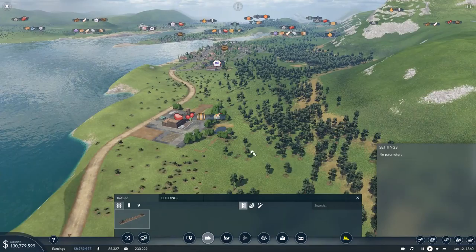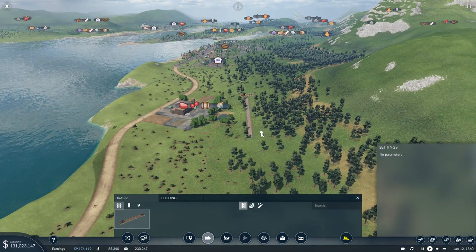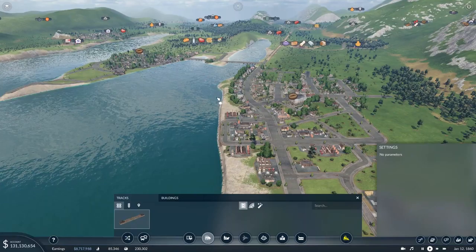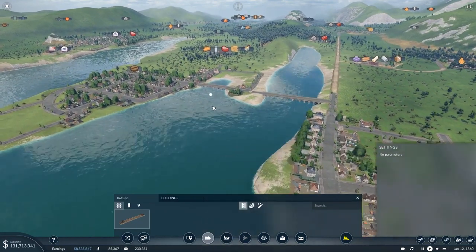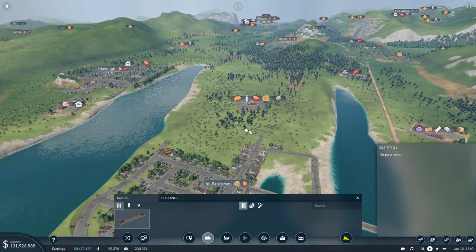Now, we've already got vehicles using this. Don't mind that. Now, Dundee, which is our next stop, its railway station is actually right next to this, like the River Tay. So, there's the River Tay here. You cross over the River Tay and you head out to... You don't actually head out to St Andrews. The closest train station to St Andrews is Leuchars.